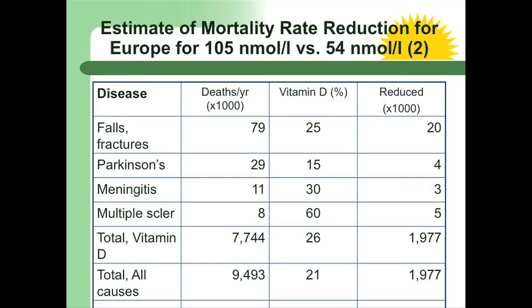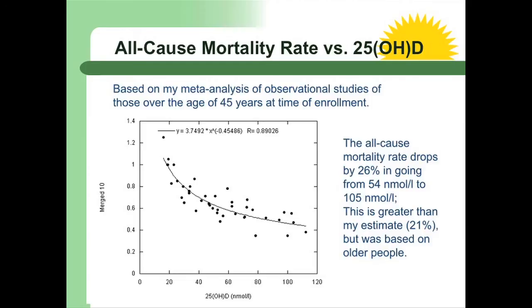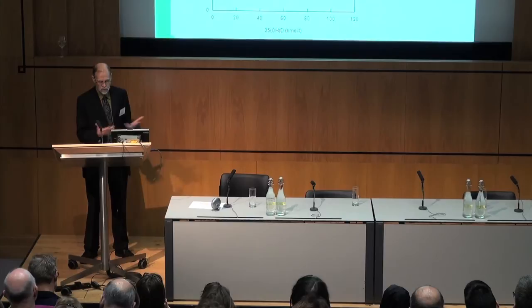If I do again a graphical meta-analysis, it turns out this is based on observational studies of people aged 45 years or older at the time of enrollment. It comes out with a 26% reduction in the all-cause mortality rate. But this analysis is for all ages, and a lot of people die at younger ages from accidents and malnutrition and whatever that wouldn't be included in this study. So this is a reasonably good correlation.